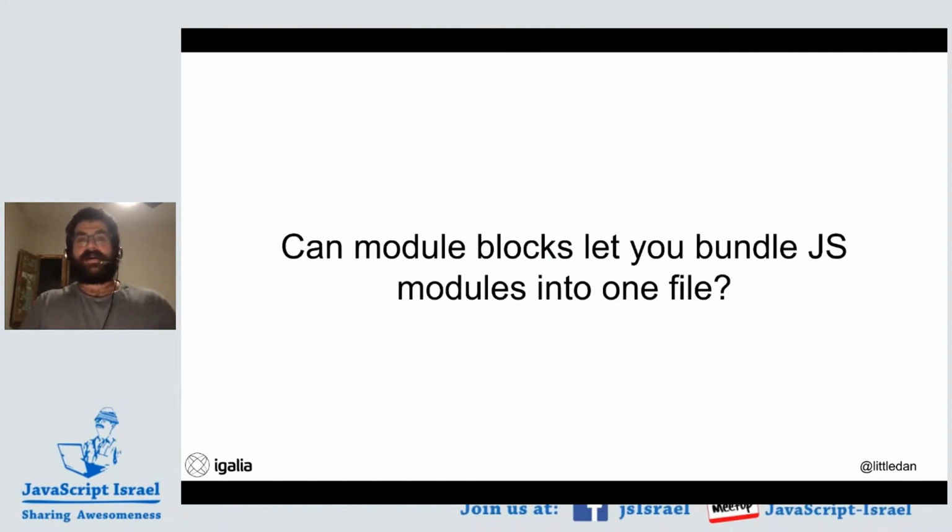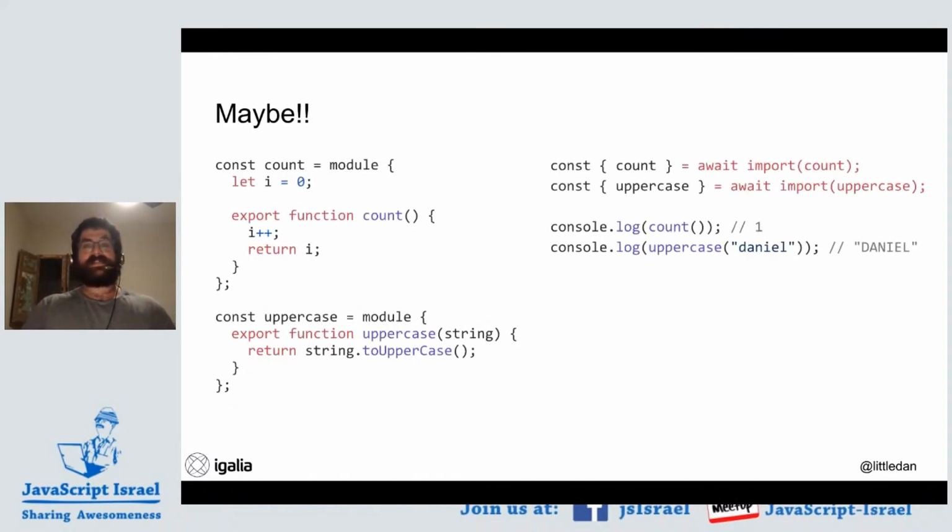And one of the questions that people ask often is, can module blocks be the solution to bundling? Can module blocks let you bundle multiple JS modules into one file? Because when deploying JavaScript applications, it's necessary to use bundlers to get decent startup performance. So maybe this could work. We could have these two modules that count and uppercase. If you want to use them, then we could await and import them.